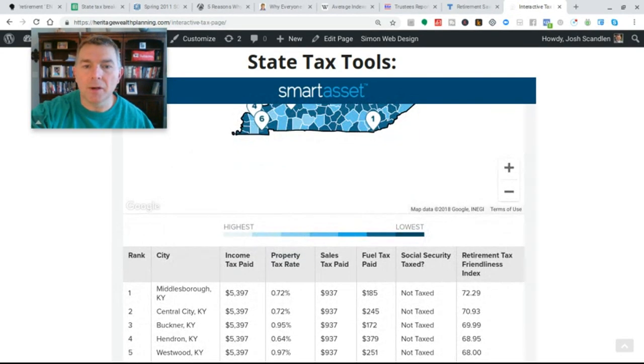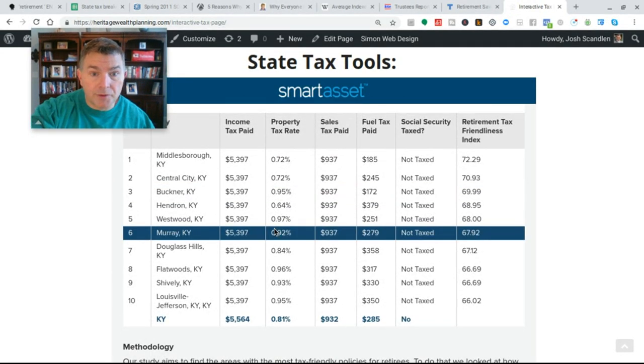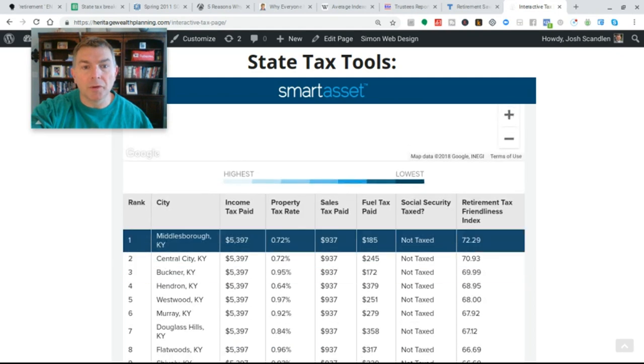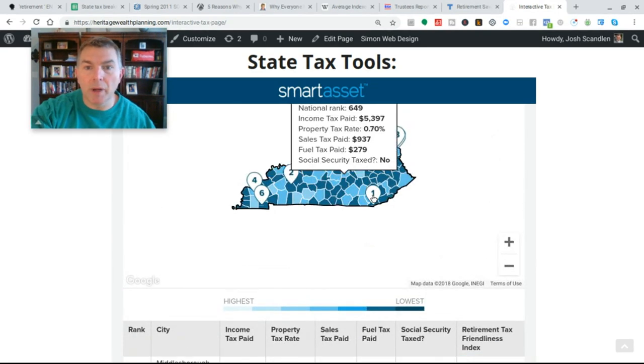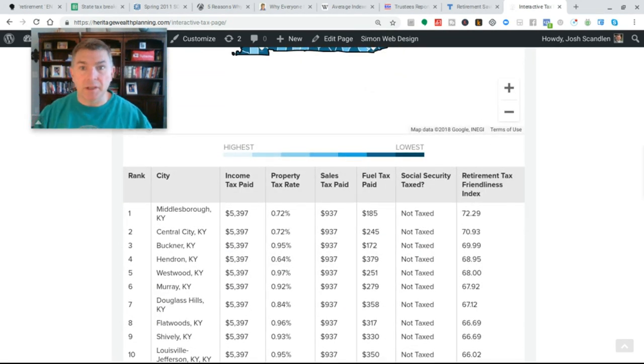And what we'll find here is that I'm not familiar with Louisville, Jefferson. I am familiar with Louisville, of course. Jefferson, Kentucky. Murray, that's the only one I know. So let's go to Middlesboro, Kentucky, which is where? Middlesboro, way down here. All right, so that's in Knox County. Don't know anything about it. Looks like it's north of Virginia? Not Virginia, of Tennessee. All right, so Middlesboro, Kentucky.